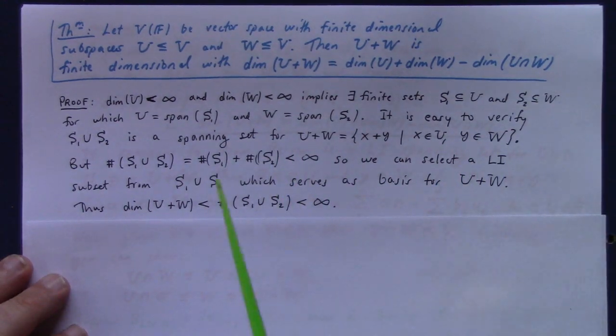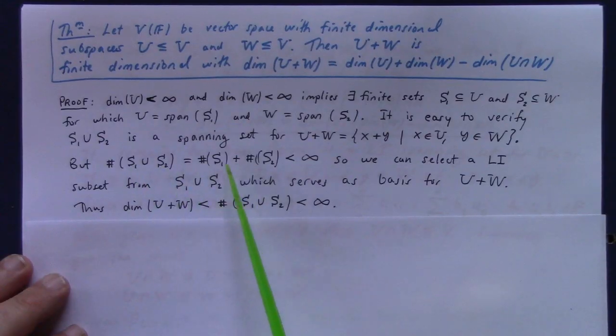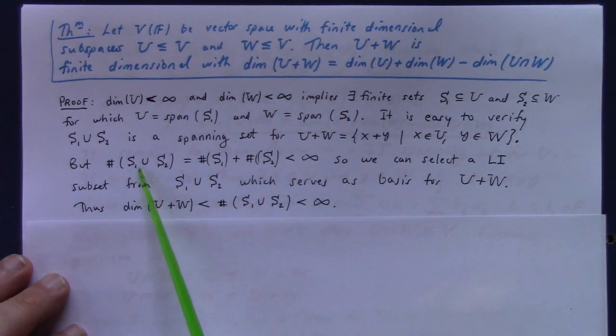But notice that the number of things in S1 union S2 is the number of things in S1 plus the number of things in S2. Here I'm not doing that usual thing we do with sets, where if we have a repeated element in S1 and S2 we only count it once. Technically this is working with what's called a multi-set, where we allow for duplicated elements and the counting works like that. You can do that if you want, and I do want to do that here. But the point is that the union of two finite sets is again finite.